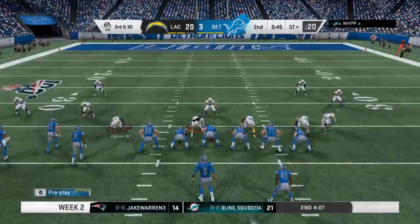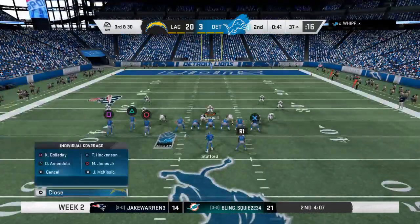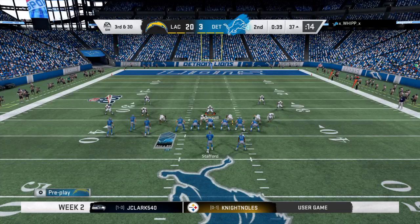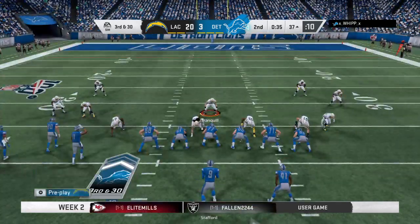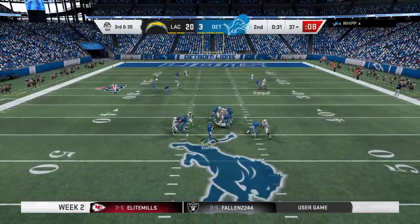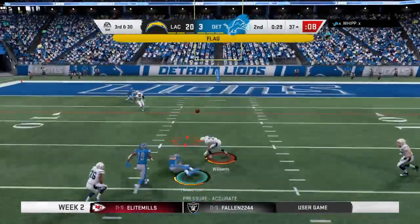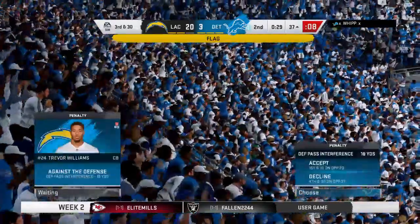After the sack, Stafford and the Lions come up on a 3rd and long situation. Mike 55. Right there in the middle. Operating from the gun, Stafford. Incomplete, but there is a flag down, so hang on.